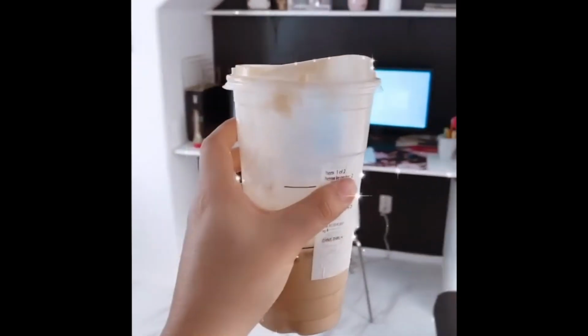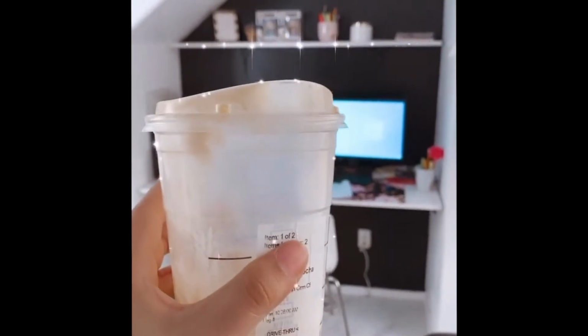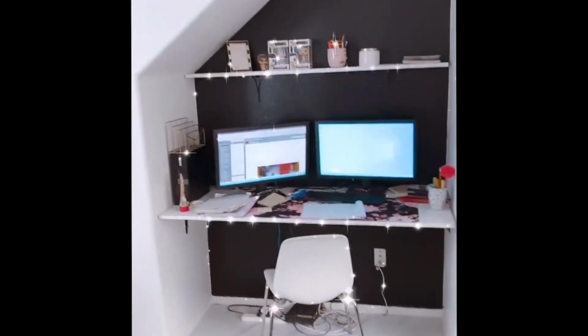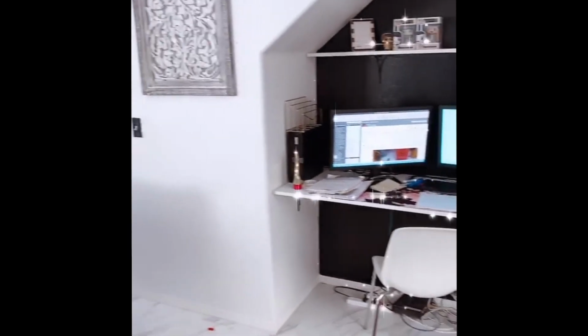But yeah, so far I have a white plant here, and then over here I have a little bit of fall stuff, not really much going on. I don't have a lot of things to fill this big house, so bear with me. Before I go back to work, here is the living room.